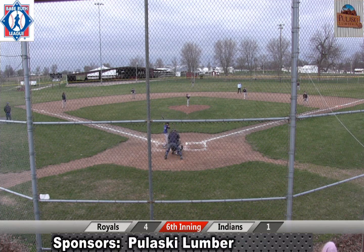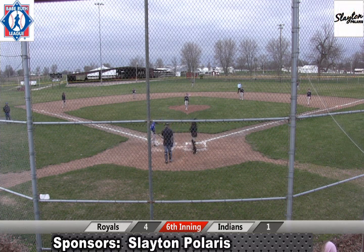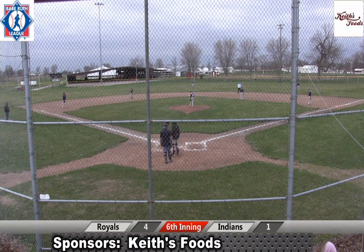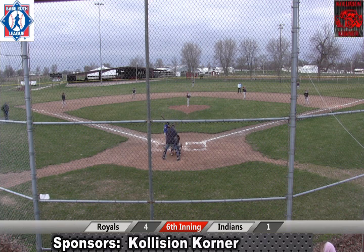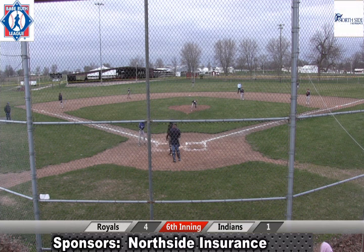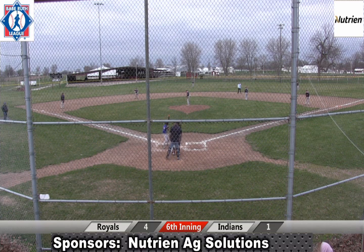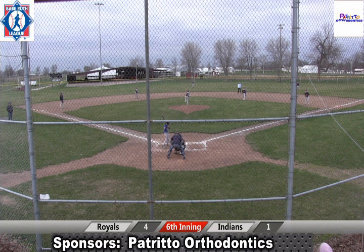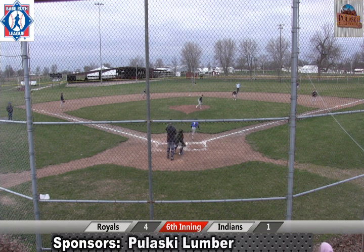0-2 now the count to Alexander Duncan, so Indians can get out of this inning with 1 more strike. And that floats outside to make it 1-2. Duncan wore a hoodie the last time he batted. This time he doesn't. It's all about comfort at the plate. Try to figure out what makes you the most comfortable. That's a breaking ball that goes over his head. He ducks out of the way easily. And he evens the count at 2-2. He's another one of those players that just wears 1 batting glove. He wears on his right hand, his top hand, since he's batting right-handed. The pitch. Curveball to second.